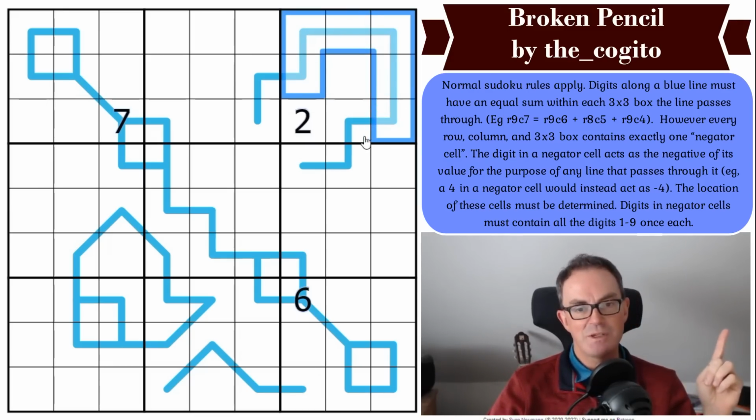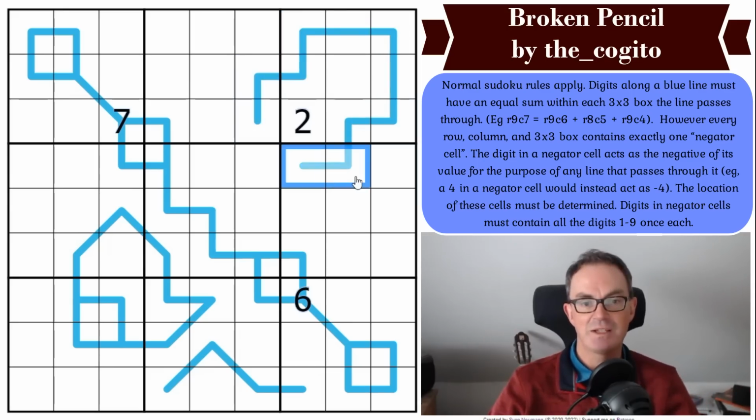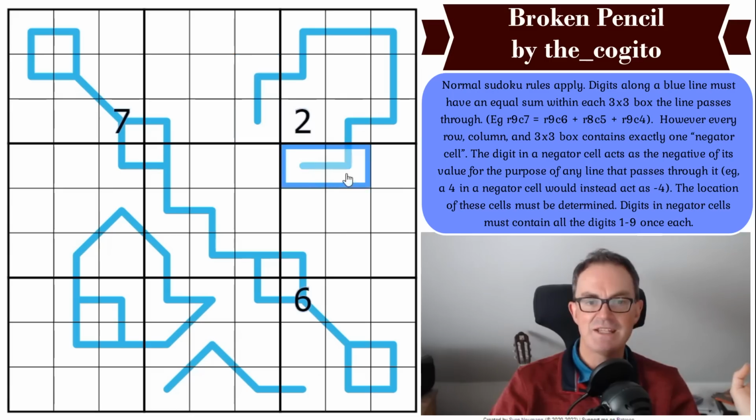Because if we think about 26 and we deduct out of it the maximum negator we could possibly have on the line, well, that would be a 9, then we would get positive 17, which is the absolute maximum I can put on these lines. So if I was to increase any of those natural digits, even by 1, this would have to be 18 or more, and that's impossible.